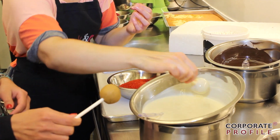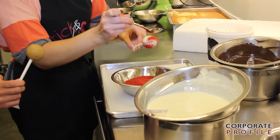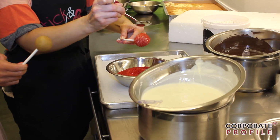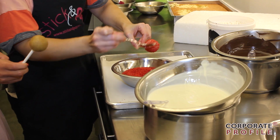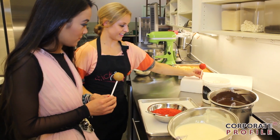We just shake off the excess, have a nice thin layer, and then I'll go ahead and slowly sprinkle the sprinkles on. It's always nice to spin it around so that the chocolate doesn't drip off into the sprinkles. It gets on there evenly. Exactly. Kind of reminds me of, you know, when you make posters, you do the glue and then the glitter. Exactly. Alrighty. It is all you.